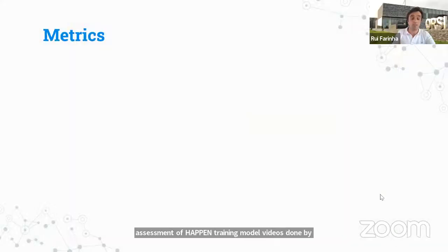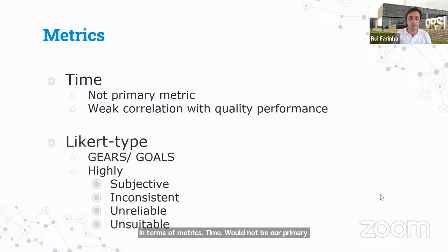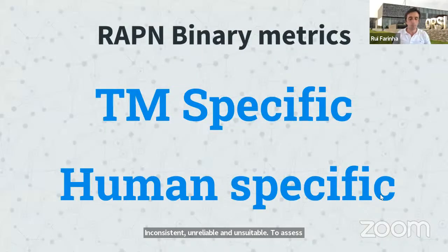In terms of metrics, time would not be our primary metric due to its weak correlation with the quality of performance. We would never use Likert type assessment scales like GEARS or GOALS, since they are highly subjective, inconsistent, unreliable, and unsuitable to assess surgical performance. We would give primacy to the use of binary training model specific metrics derived from the human metrics.